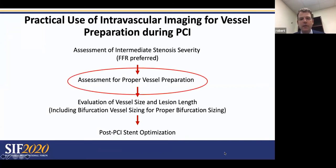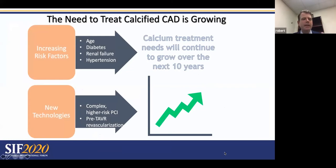And you can see that in the middle of the screen, one of the big important steps is the assessment for proper vessel preparation. The reason this is becoming increasingly important is that we're seeing increasing amounts of significant coronary calcification. And this is because we're seeing some increasing risk factors, so elevating age, increasing prevalence in things like diabetes, renal failure, hypertension. We're also treating patients percutaneously that we simply weren't treating 10 years ago.